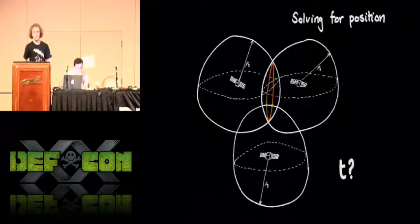We don't have any magic space ruler to measure these distances. All we can do, or the best we can do, is measure the time of flight of a signal sent from the satellite to the receiver. And this time, with the speed of light, gives you a distance.